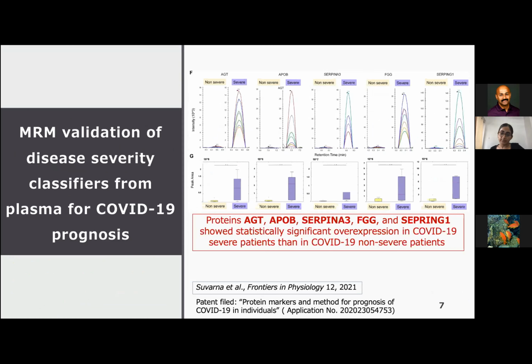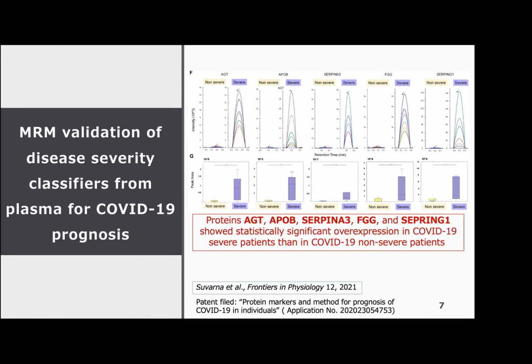Based on the differentially expressed proteins that we identified in the plasma, we did an MRM assay for validation, for clinical translation as disease severity biomarkers. Proteins like AGT, that is angiotensinogen, ApoB, apolipoprotein B, serpin A3, and fibrinogen gamma chain specifically showed statistically significant overexpression in COVID-19 severe patients than in non-severe patients. And a patent has been filed for this work.